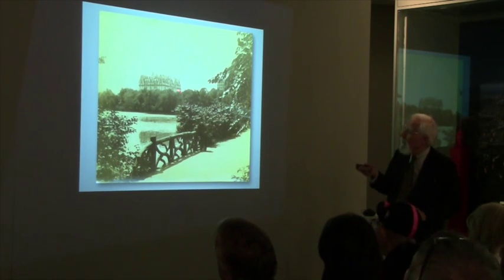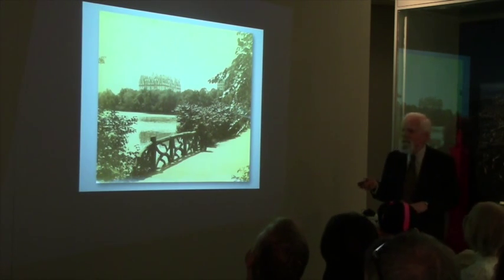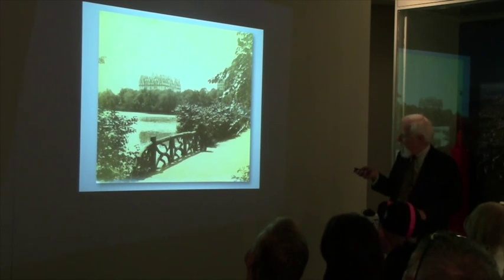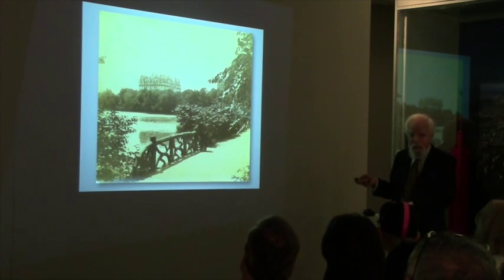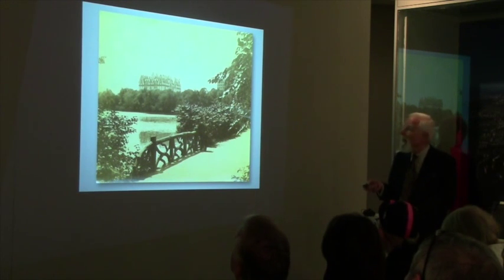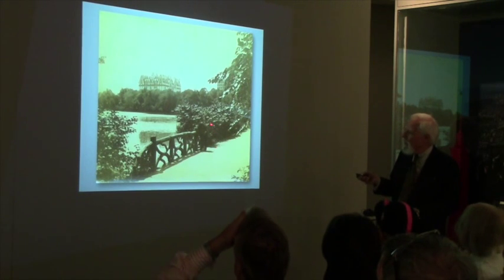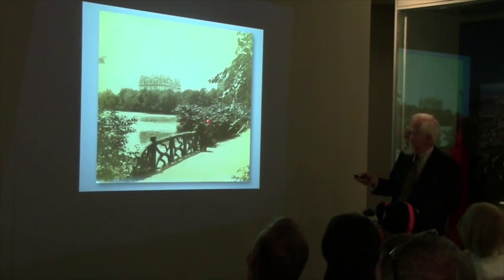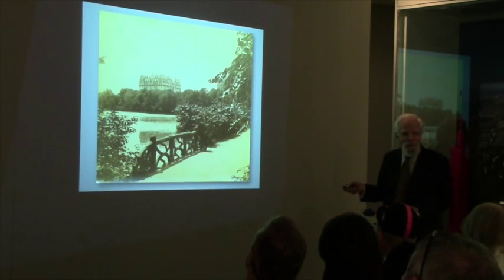Next. The summertime view of the Dakota across the Great Central Park Lake is a splendid and much photographed one. This is a rare one because it shows the north side of the Dakota. Most of the photographs do not show that. It can be dated because it's showing the first piece of the San Remo Hotel, which was built in the winter or spring of 1895, and the following winter, the south half of it was built.